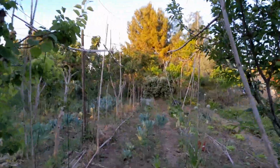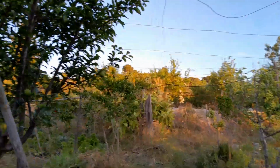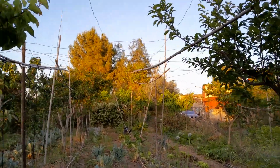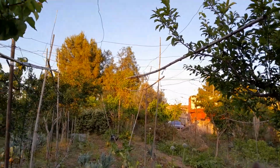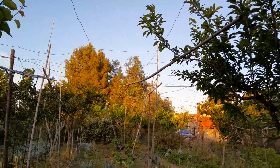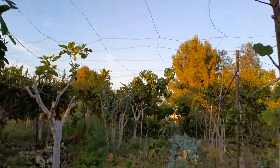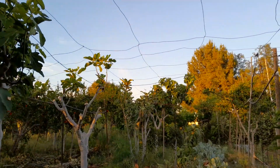So here, how I manage this garden: this region has too much heat and hot sun. So I made some open space to cultivate plants which need light, and half-shadow space for plants that don't resist the hot temperature so much. And here it's a bed.